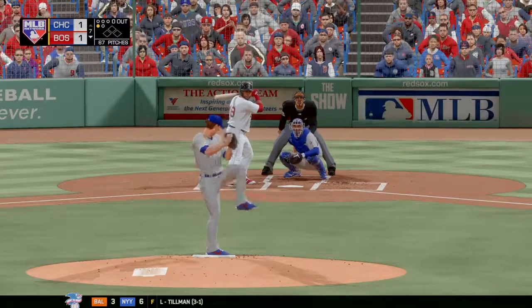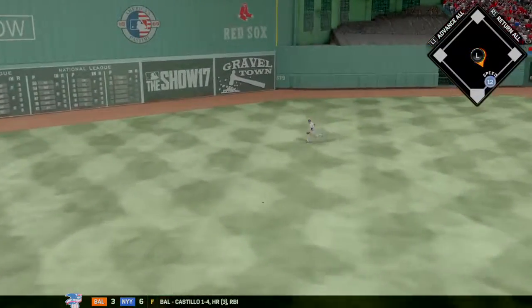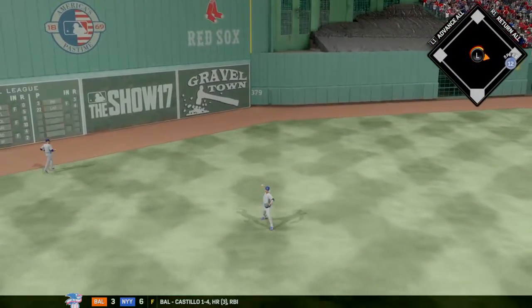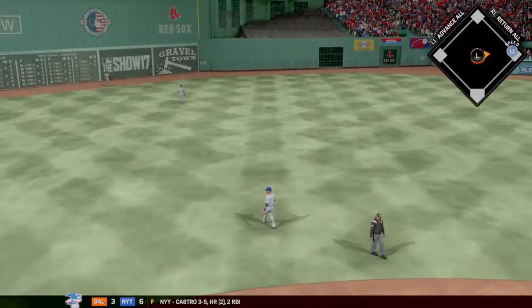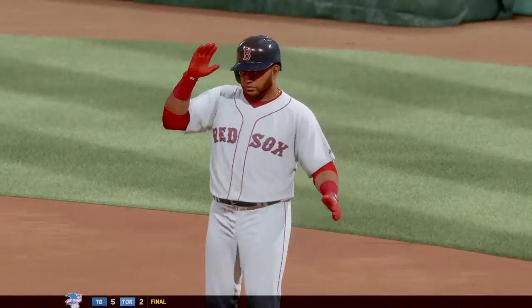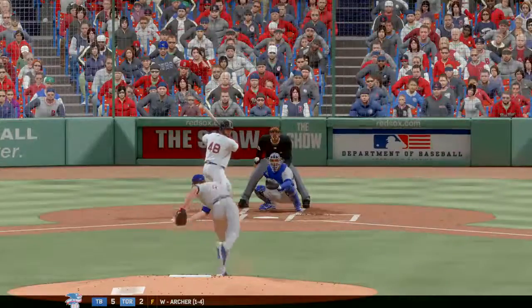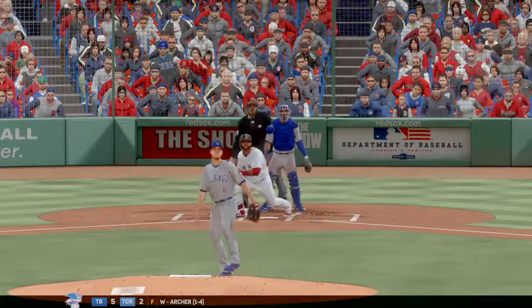Now the 0-1 from Big John. Line towards center field. And that's going to be a base hit, so the possible go-ahead run is on here to start the home half of the 7th. Boy, that big leadoff hit right there really sets the table for them with an opportunity to take the lead the rest of the game. Bradley Jr.